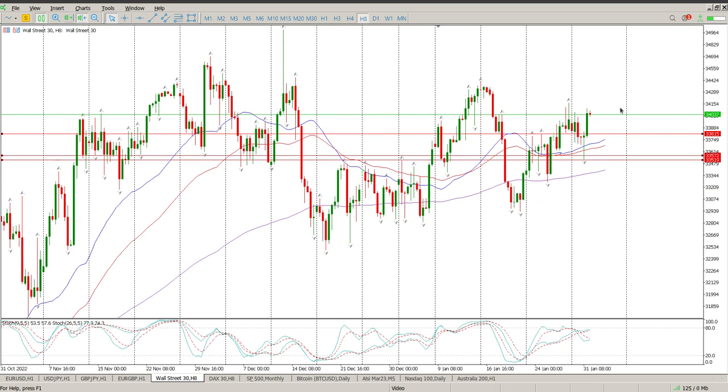Nothing much to read into it at the moment. There are still, for me, this is still barbed wire with tail to the upside, tail to the downside. This little signal here is very strong, but with the Feds coming out this afternoon or this evening, my time, with their little song and dance, this could be a trap. So just keep that in the back of your mind.